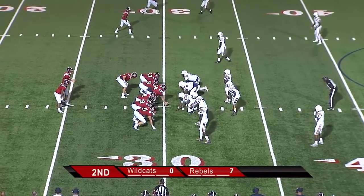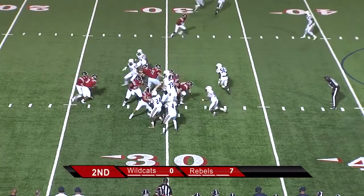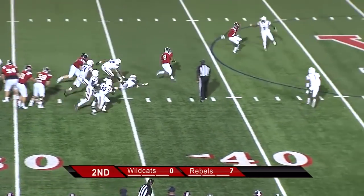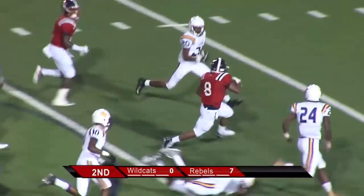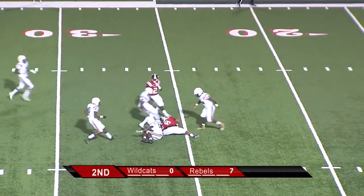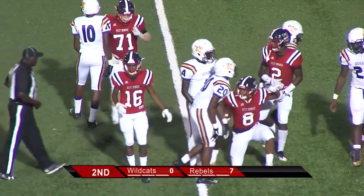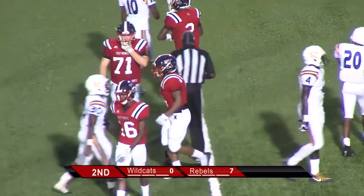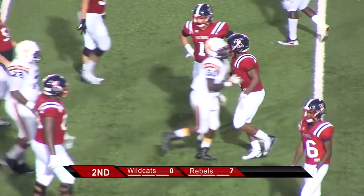Common in the shotgun for the Rebels. Caden Pierce, the up back, right in the backfield with Common. He'll take the snap this time. He'll hand it right up the middle. 35, 40, big hole. He's trying to get to midfield. He does. 50, 45. Now he's in Wossman territory to the 30. Still breaking tackles down to the 25-yard line. Huge run that time for Cameron Wright. 45-yard run on the play.